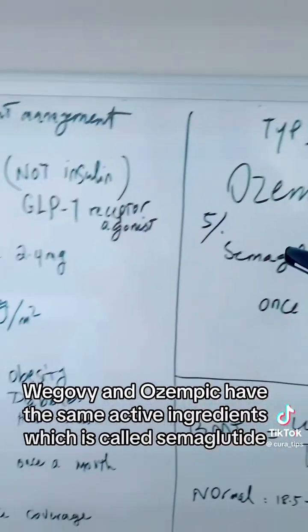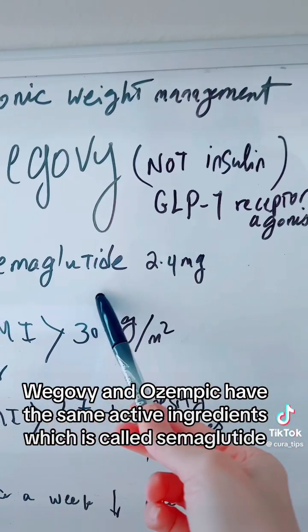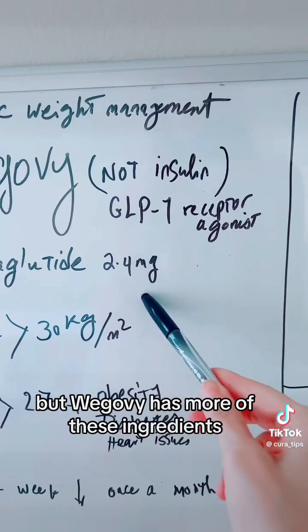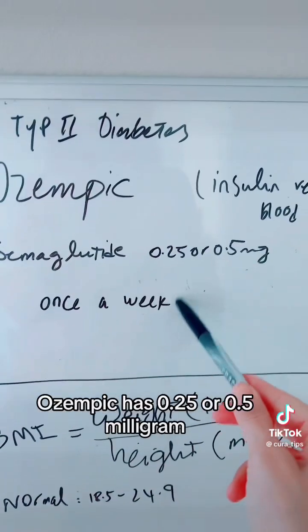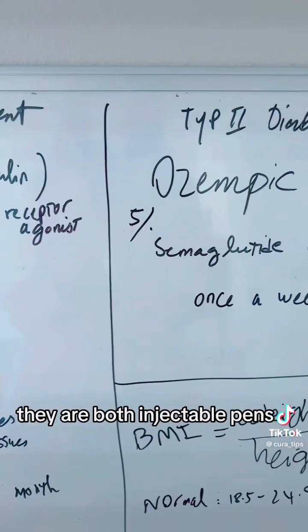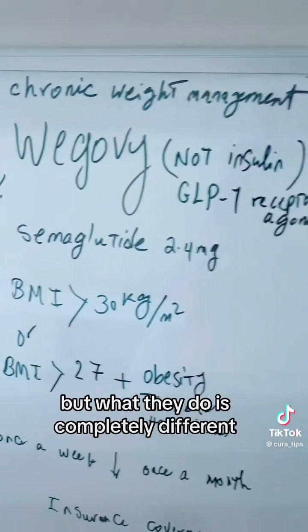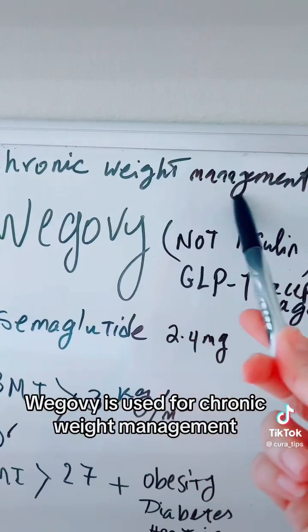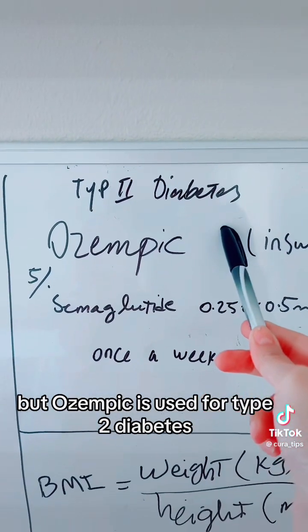Wegovy and Ozempic have the same active ingredient, which is called semaglutide. But Wegovy has more of this ingredient, 2.4 milligram. Ozempic has 0.25 or 0.5 milligram. They are both injectable pens, but what they do is completely different. Wegovy is used for chronic weight management, but Ozempic is used for type 2 diabetes.